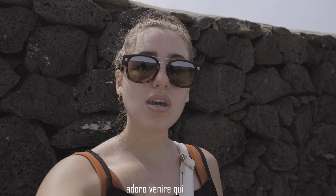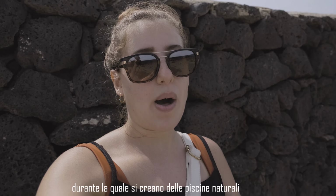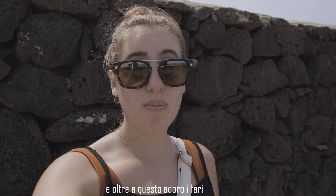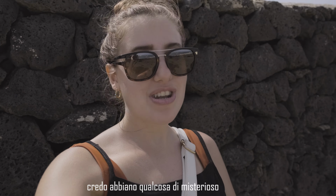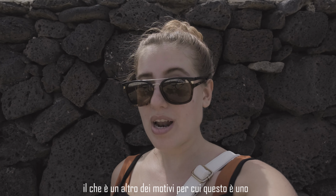lighthouse El Tostón, and I really love to come here because especially during low tide, it creates a natural pool where you can swim. And other than that, I think I have a bit of a fetish for lighthouses, which is another reason this is one of my favorite spots on the island.